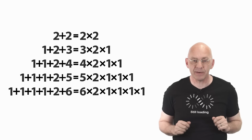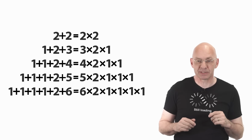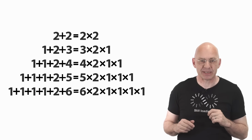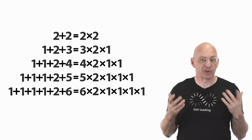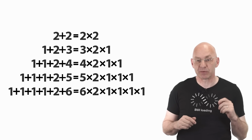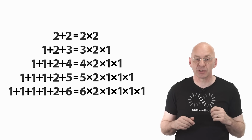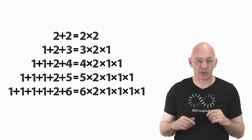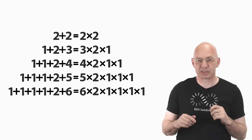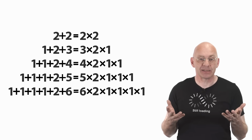2 remarks. 1, the whole padding with 1s business may come across a little bit like cheating. But if you want to play this game with positive integers, you really don't have a choice, because if you also insist on not involving any 1s, then 2 plus 2 equals 2 times 2 is the only identity that works. Second remark. Taking this padding with 1s idea one step further, it's clear that there are many more of these sum equals product identities.